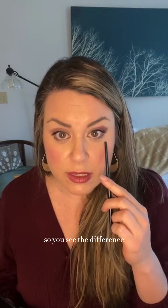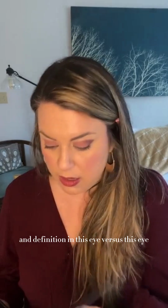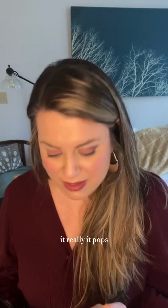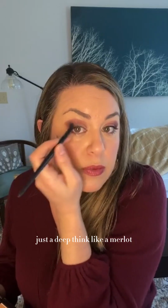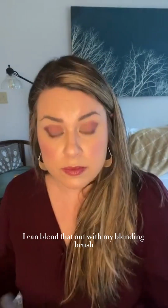So you see the difference? The dimension and definition in this eye versus this eye, it pops. And again, I've chosen a darker shade. It's sort of a red wine color. Just a deep, think like a Merlot. Okay. So once I've applied my accent shade, I can blend that out with my blending brush. So here we are, 4 colors.